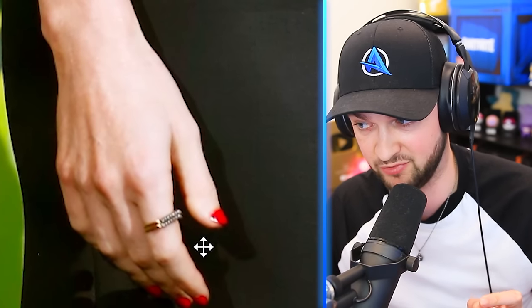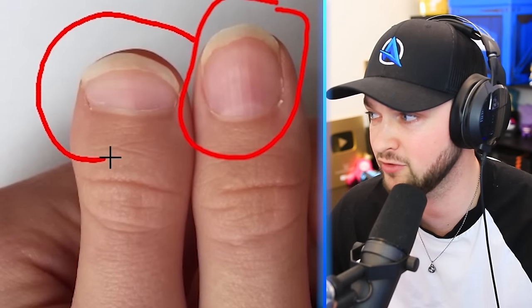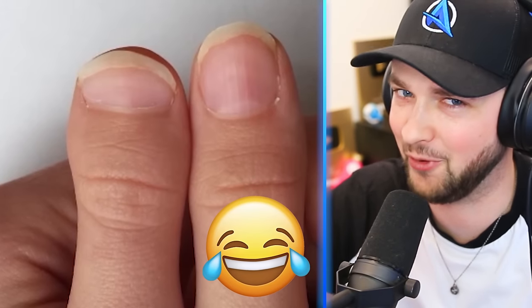Did you know Megan Fox has toe thumbs? Yes, this thumb right here looks like a toe. This is a normal thumb. This is a toe thumb. I actually know people that have toe thumbs. There's nothing wrong with them, but they are quite funny.